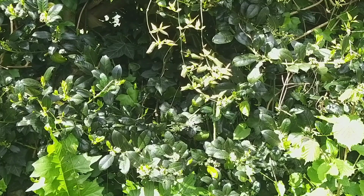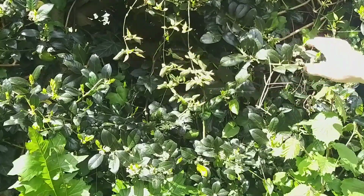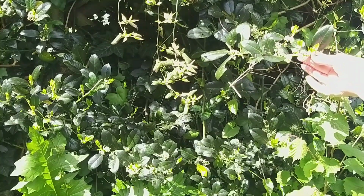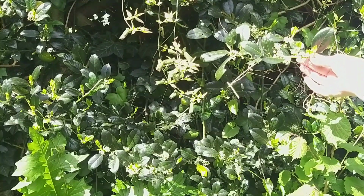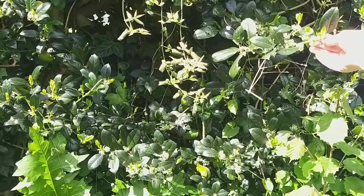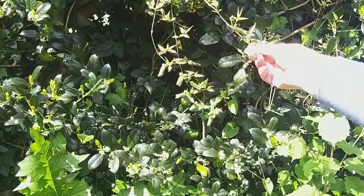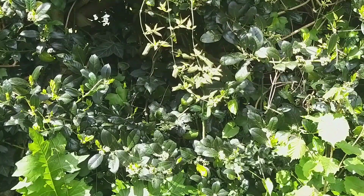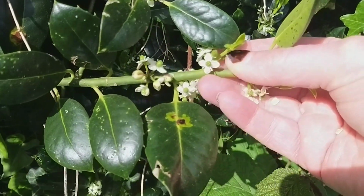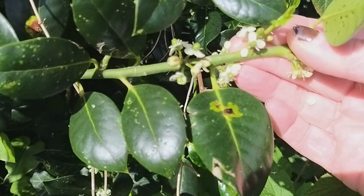And this is the hedge that we have between us and our neighbours. It's actually grown over lattice fencing. And what I wanted to show you is the little flowers on the holly. So we always think of holly as being a winter, a Christmas festive foliage. And here it is in the early summer with these beautiful little white flowers. And then we've got some jasmine as well. So that would be lovely and scented in the summer evenings. So you can see the little flower heads there starting to develop, and eventually that'll be what gives us the distinctive red berries.